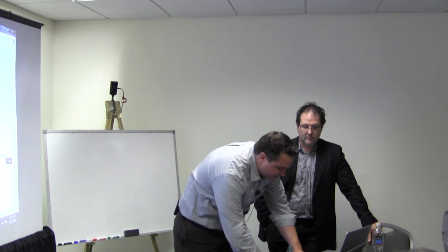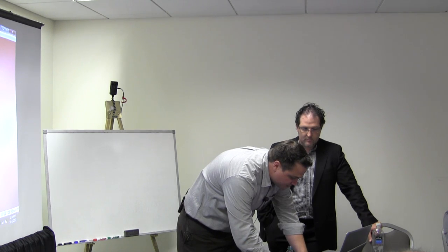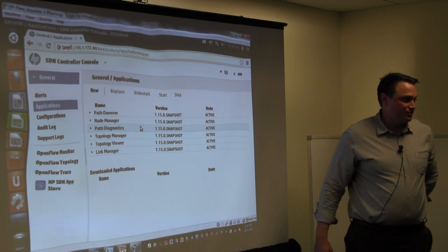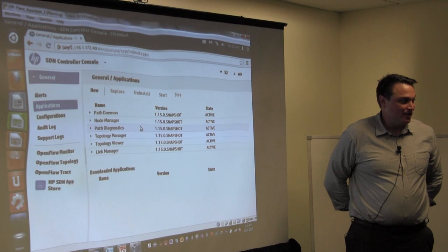So we have a simulator. Within a VM, we can see if everything's working here. Within a VM itself, you can just install a controller. So this is running on my laptop. You can install the controller on the VM. It's not an appliance, it's a download. So they can actually set up their own development environment within their computer.